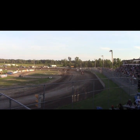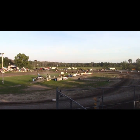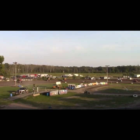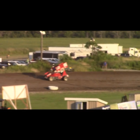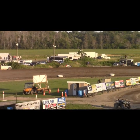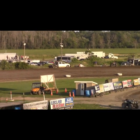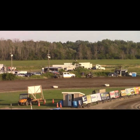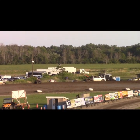Yeah, I see 77 poking up there right now. You can see his tire marks right there about halfway through the turn. He just went and could not bring it back in. So Tyler Paulus in the 77 looks like he is moving on down there. So we've got another possibility of a lead change, but I don't know.